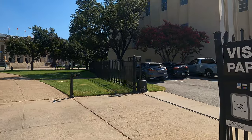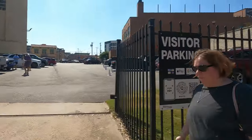Downtown Dallas. Parking is no bueno. It's horrible. I had to pay $10 for parking in a sketchy parking lot because the parking lot they have is full. This is the building.